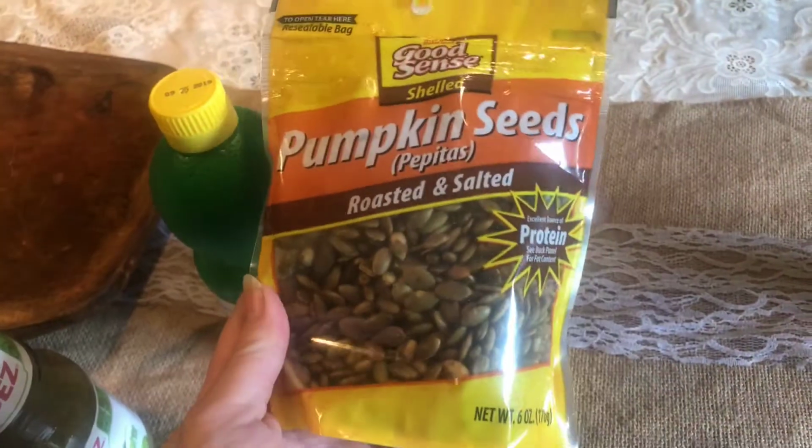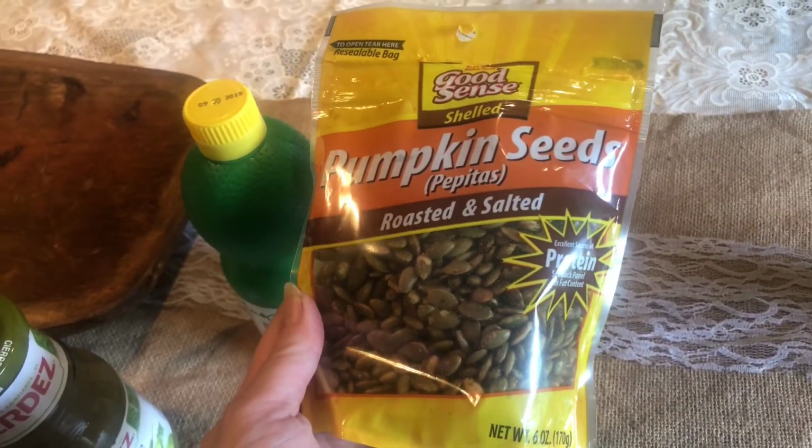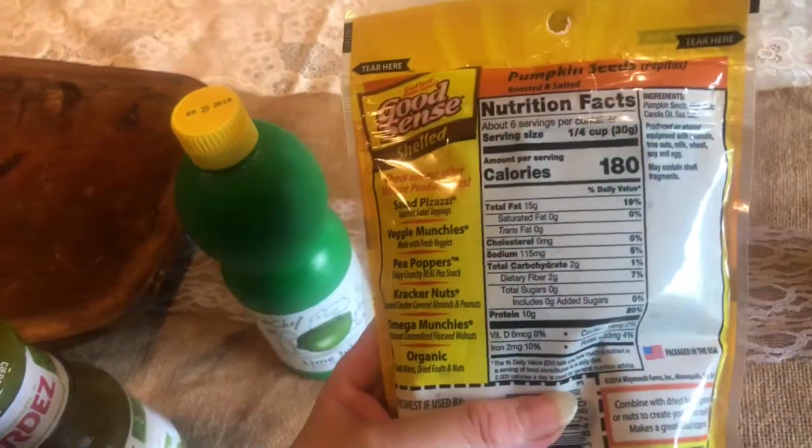I got some pumpkin seeds. They had two kinds of pumpkin seeds. They have these and they have the big ones. These are great on salads and they have less carbs than sunflower seeds. Yeah, pumpkin seeds.